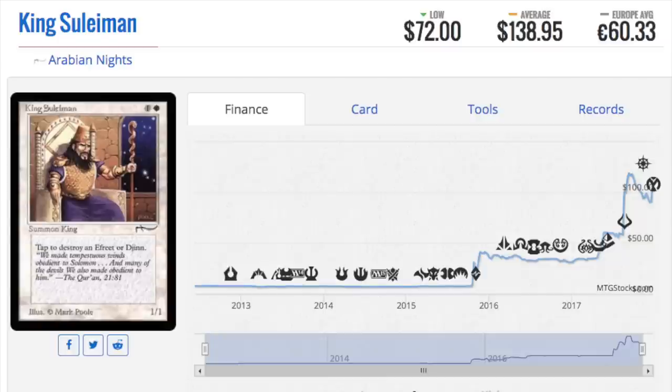And I don't believe it's going to go down that much. Maybe they go down a tiny bit. Maybe they go down not that much. But at the end of the day, these old cards are where I want to put my money, and that's what I have been doing. I love old cards.